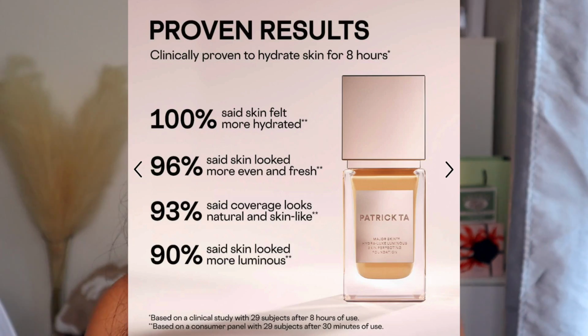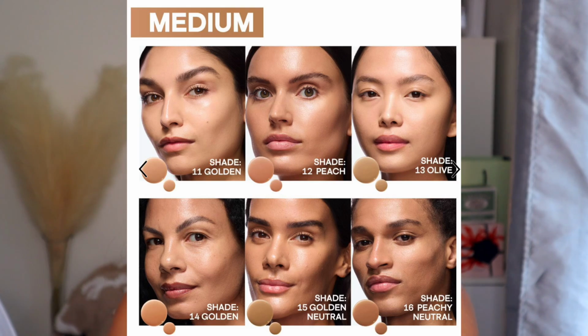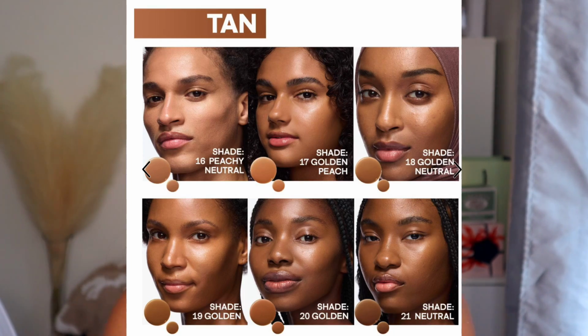So let me go ahead and look up the foundation so I can tell you a bit more about it. This product retails for $58, which is definitely on the pricier side. It is a lightweight and luminous foundation with serum-inspired ingredients and a buildable medium coverage formula that boosts hydration and blurs the look of imperfections. It's supposed to be a medium coverage, the finish is radiant, the formula is liquid.